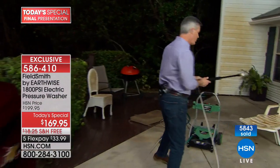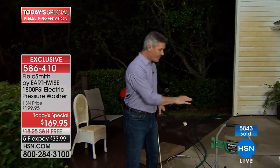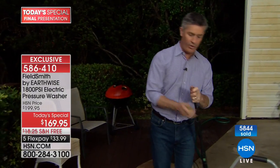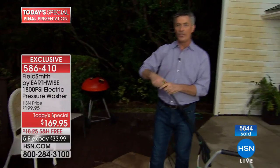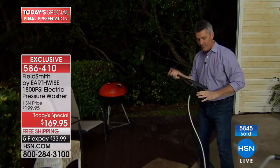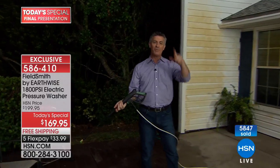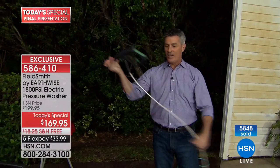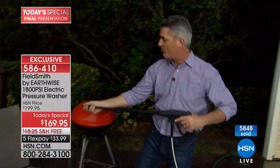It makes it so easy. And I let go of that trigger. The machine's gonna stop. I'm gonna be able to continue to change out all the different cleaning tips. This is the one you're gonna use most often. This is that 25 degree. And now remember, I was able to do the truck. I'm over here, I'm gonna do the patio. I never have to move that because I have 25 feet of pressurized hose.